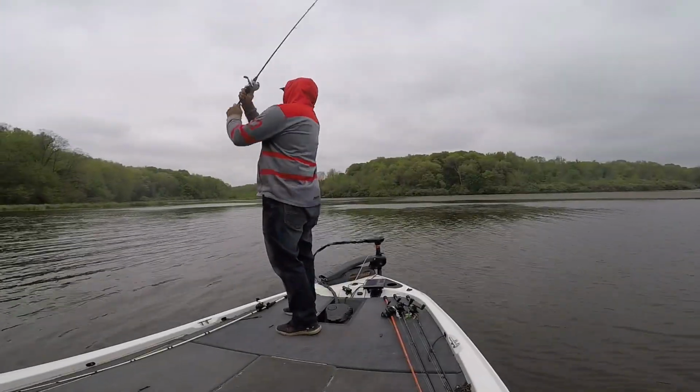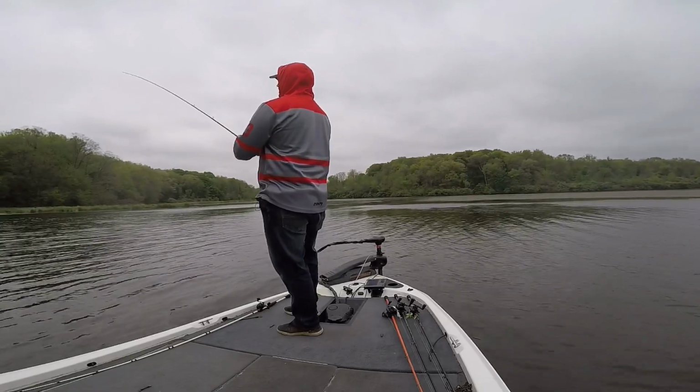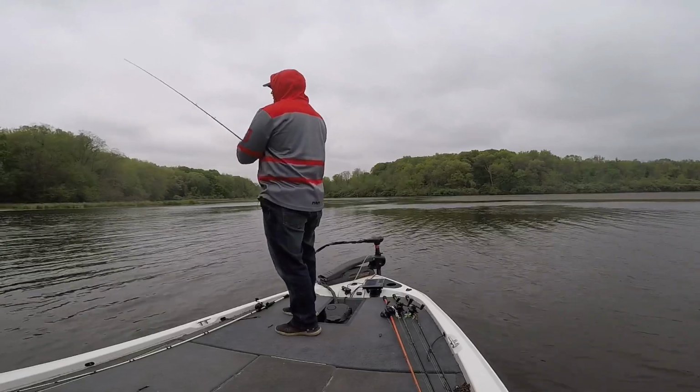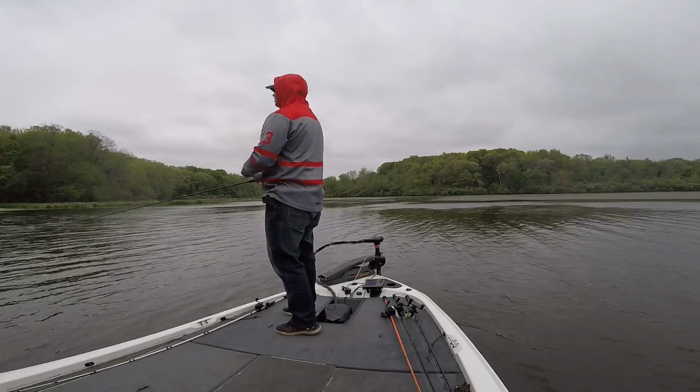Peter asked me about the Googan stuff because he bought a couple baits, and I was like, well, I feel like their soft baits are soft. Yeah. Like they rip really easy. But everything I've seen from their hard baits looks awesome.